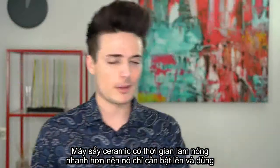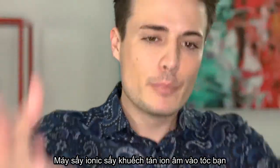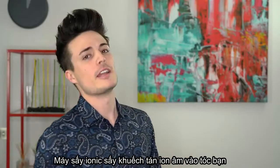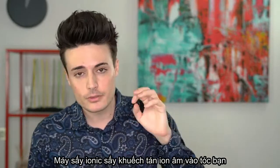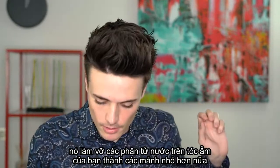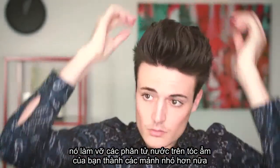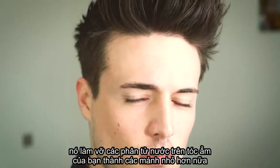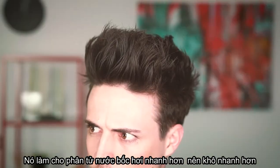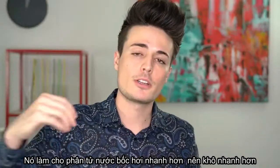Now about the ionic blow dryer. Ionic refers to the actual air being blown. An ionic blow dryer is predominantly blowing negatively charged ions into your hair. What these ions are actually doing is entering your hair and breaking the water molecules in your wet hair down into smaller and smaller pieces. And this allows those molecules to evaporate quicker. And if it's evaporating quicker, your hair is drying faster.